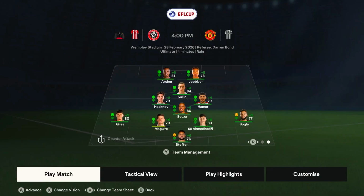Zach Steffen, the cup keeper, is back between the sticks, and Harry Maguire plays just in front of him in our back four against his former team, where of course he was club captain. Didn't work out for Maguire in the end at Manchester United. Other than that, our midfield is as strong as it can be, and Cameron Archer is up top alongside Daniel Jefferson, who loves this competition. So let's head into it. It's going to be a close one. Let's see if we can come out on top.